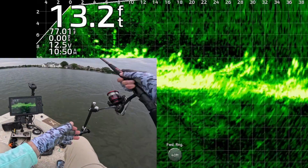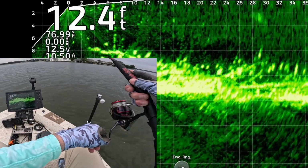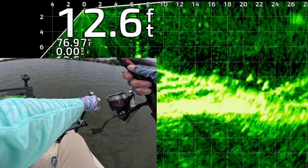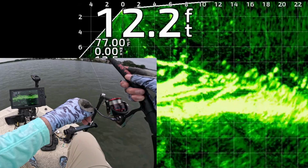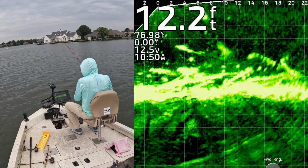Alright, there's a bunch of crappie right on top of the brush. Here's my jig and weight. I'm going to bring it right on top of them and reel it slowly over their head. One of them's chasing it down right there. He's about to eat it. He's chased it 15 feet, or about 10 feet. Okay, he lost interest. Now I'm coming back on top of some more fish, and one of them's coming up to get it. Got that one. 10 feet out.